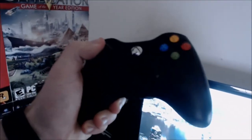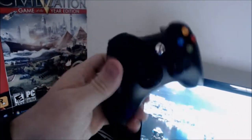You'll notice the 360 controller right here. This is a 360 controller. I use the second one I own for it, or actually third one, but this is the 360 controller I use the most.